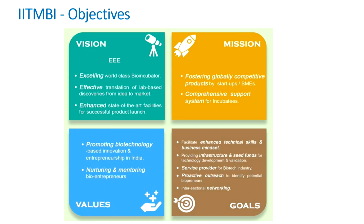So we try to make them aware of what are the needs or what are those prerequisites, and we provide them legal support, IP support. So a bioincubator sitting in a research park ecosystem provides that advantage.